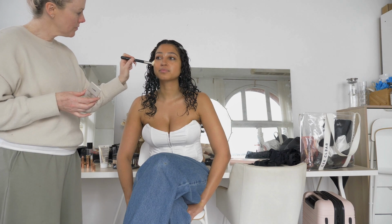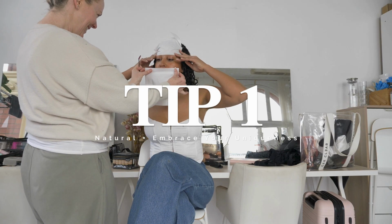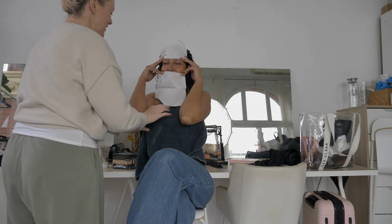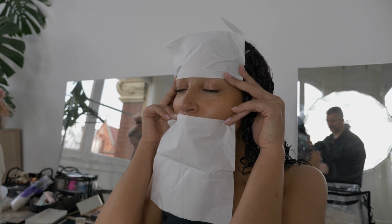If you are interested in or looking to get into modeling, these are the type of shots that generally you would want to start off with. Firstly, minimal makeup, keeping it super natural. Another thing to keep in mind is accentuate the things that make you unique. So here we are adding even more freckles than I naturally have.